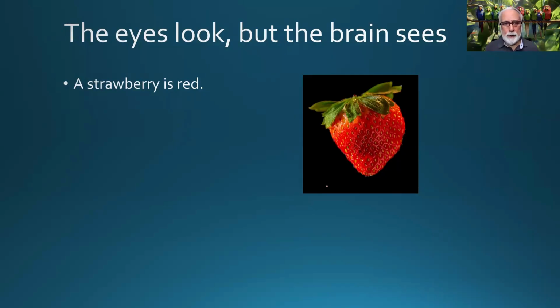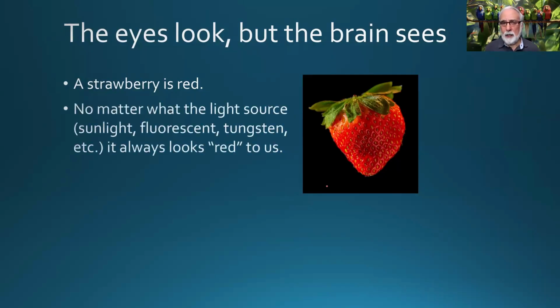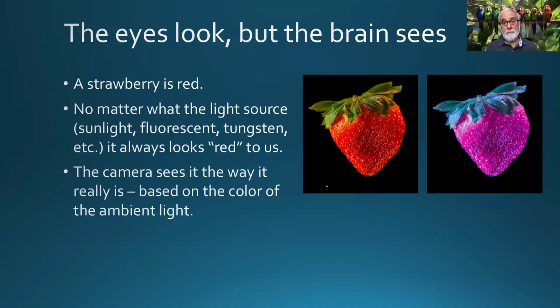So if we were to look at a strawberry with our eyes, we know that a strawberry is red. Our brain knows a strawberry is red. No matter what the light source on that strawberry, it always looks red to us. But if we have a blue light on it, the camera is going to see it this way. Our cameras, our smartphones, see it based on the color of the ambient light. Our eyes don't. But again, if you look at it on the back of your phone when you're taking the picture, you'll see what the camera is seeing, and you'll be able to adjust it.